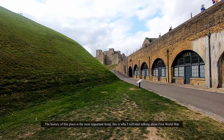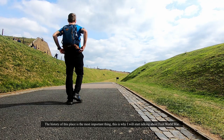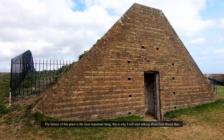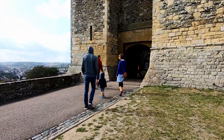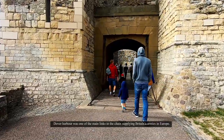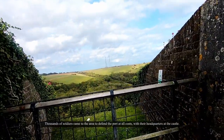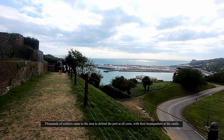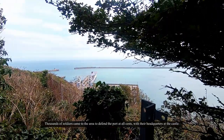The history of this place is the most important thing. This is why I will start talking about the First World War. Dover Harbor was one of the main links in the chain supplying Britain's armies in Europe. Thousands of soldiers came to the area to defend the port at all costs, with their headquarters at the castle.